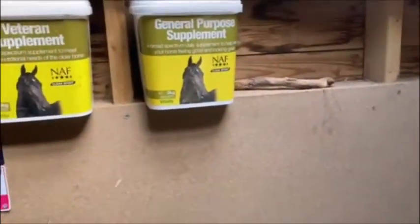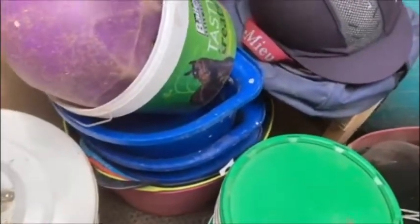And then they've got their supplement. That should be veteran, but I didn't realise when I ordered it. So we're just dealing with it until we can get the veteran again. Then we've got my buckets that are now clean, and the treat bowl. We've got my hat that I keep separately. The gloves will usually go in there, and my spurs, but at the moment the gloves are in the wash.